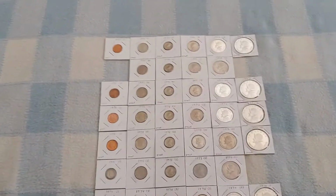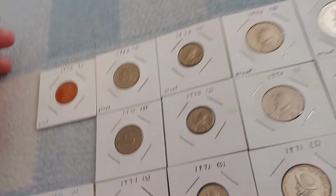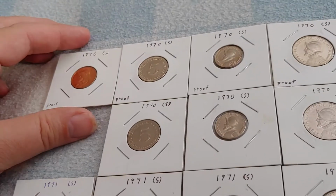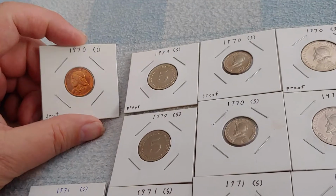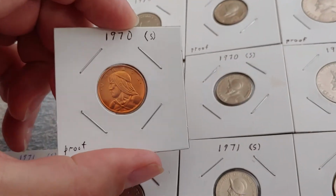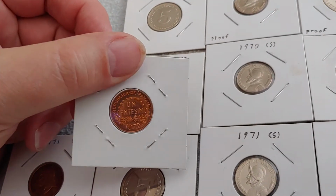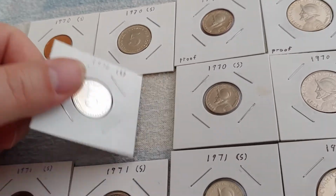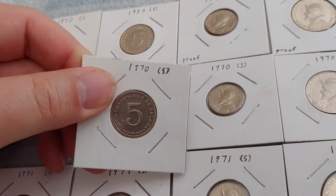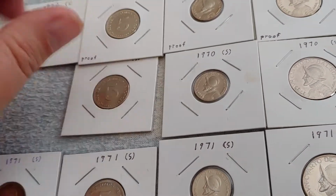Continuing Panama, Part 3, 1970 through 1974. Well, again, these years are some proof onlys. All right, now in 1970, the one centesimo exists only as a proof. The 5 cent, however, exists as both a business strike and as a proof.